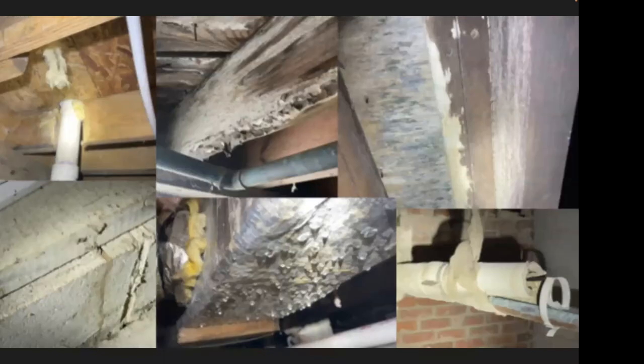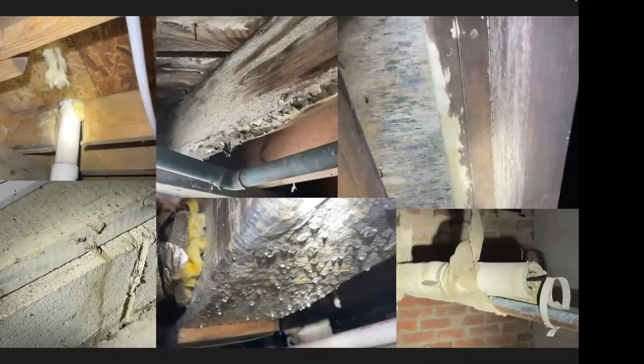Thank you. One more thing on the microbial growth. A lot of what you see is your supply registers, like in the bathrooms, getting dirty. One thing you can do is pop those off and clean around them. Dust it first. Don't wipe it with a cloth because it'll smear the dust.